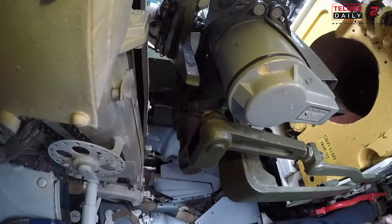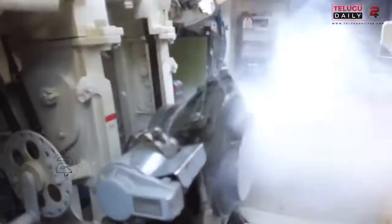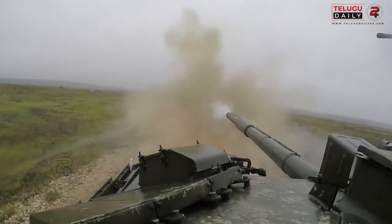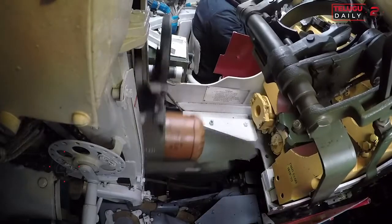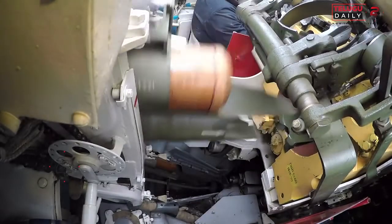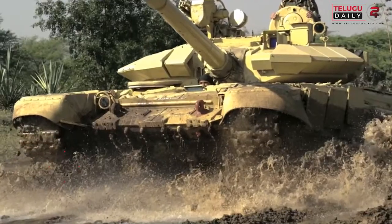The unique feature of this tank is its ability to fire the Invar anti-tank missile from its barrel. The other special feature is that even though the 12.7mm machine gun mounted on the turret is manually operated, it can also be remotely controlled from inside the turret by the commander. Currently, sources claim that these tanks are airlifted to the border areas.